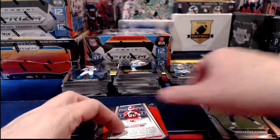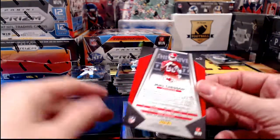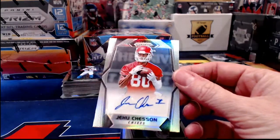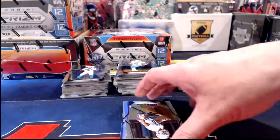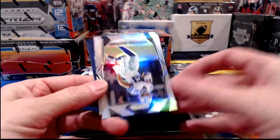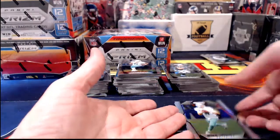Looks like our first autograph hit out of this box is going to come out for the Kansas City Chiefs. It is not Kareem Hunt, which is who you probably want, but you did get an autograph hit, so you're on the board at least, Chiefs, with Chesson coming out right off the top here. Gerard Davis, Malachi Dupree, Terrence Williams, and Ryan Tannehill.